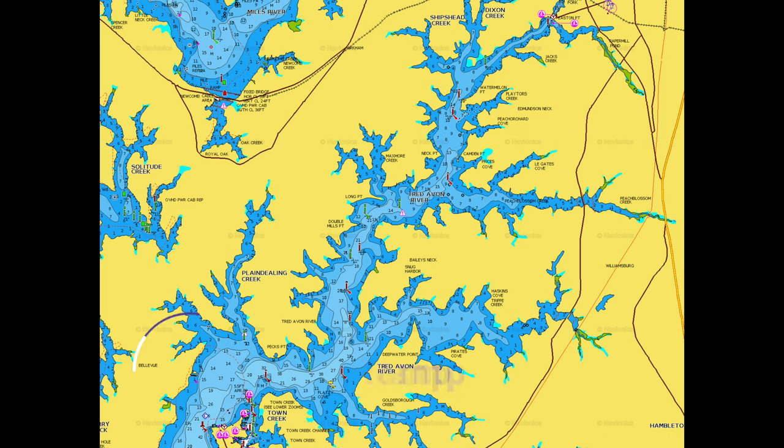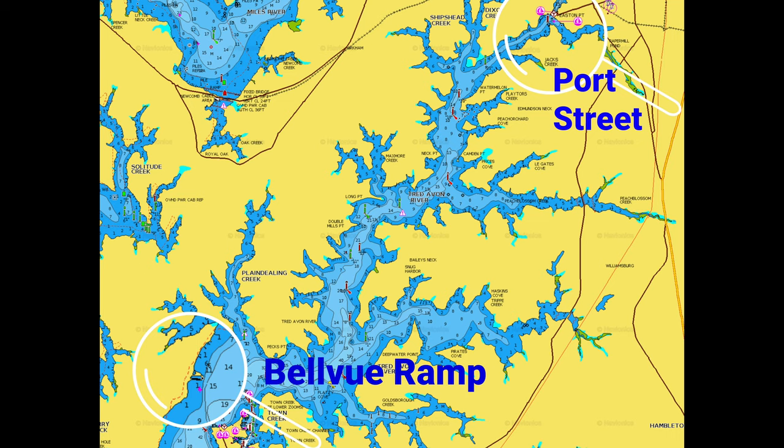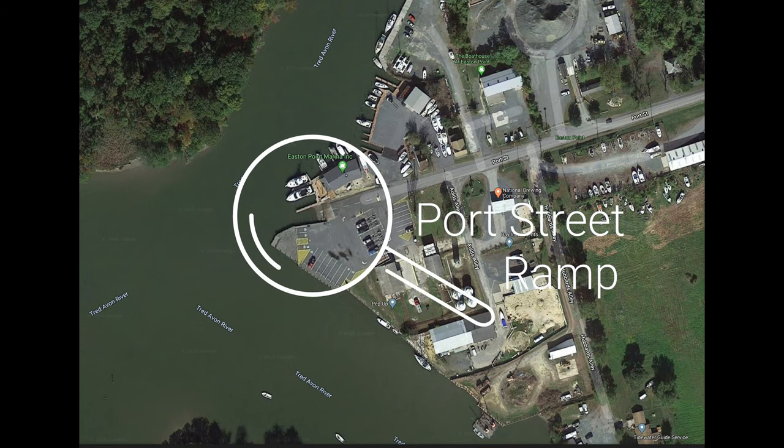So if you've only used Bellevue, you've never used Port Street. So here's a map of the tread, and you can see Bellevue is over here, and Port Street's way up to the north end of Tread River. So here's a Google Earth view of the Port Street ramp. It's right next to East Point Marina.